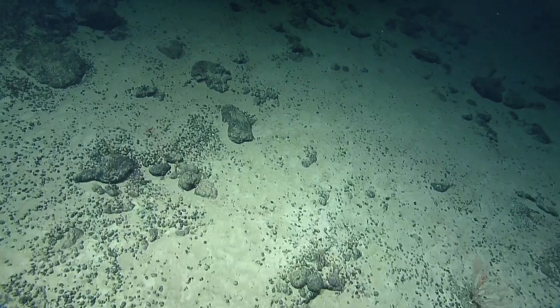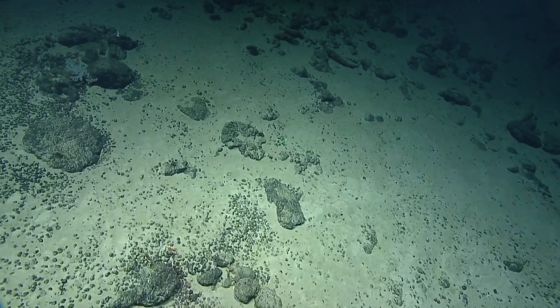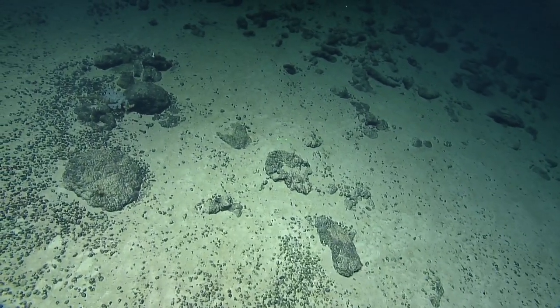Who would be working out on the deck at 2 in the morning? Actually, they have the floodlights up. I think they are doing something forward of the control vans. Okay.